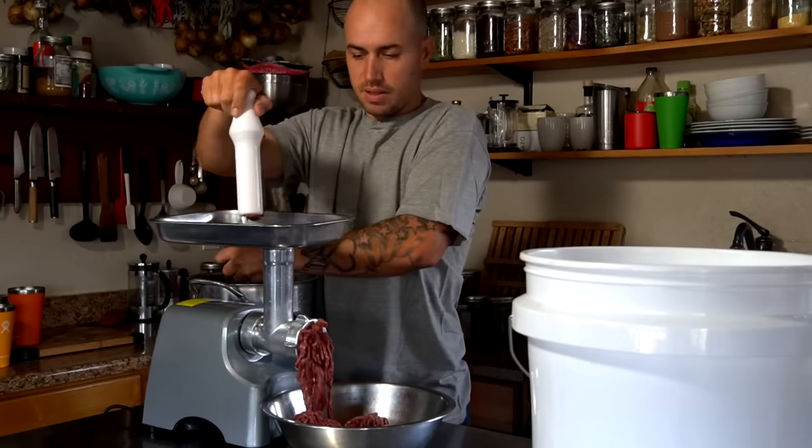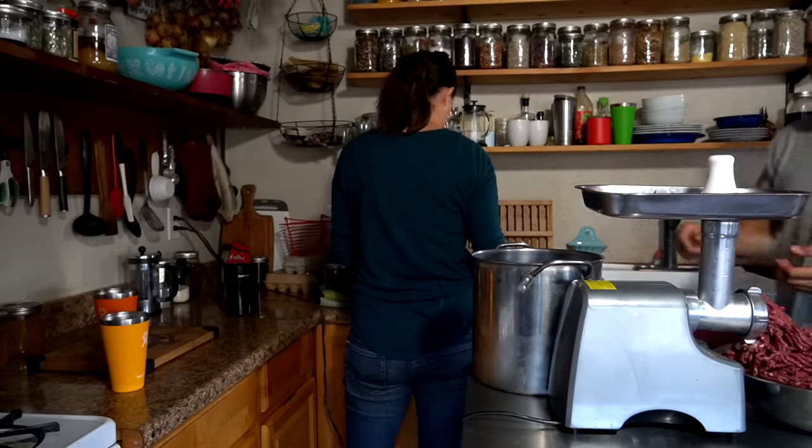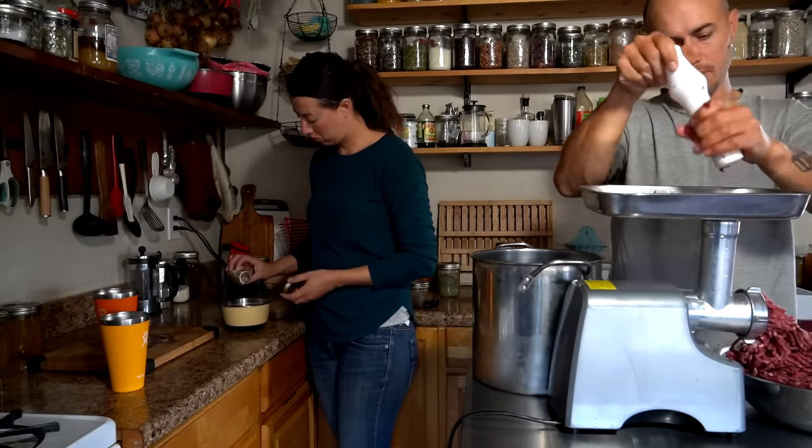Way better. Still not 100%, but way better. Man, this grinder only uses about 100 watts. Isn't that crazy? I'm sure when it starts up, it uses a lot more, but.